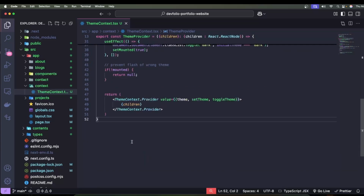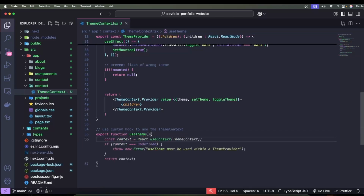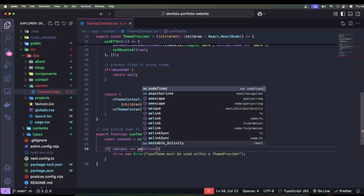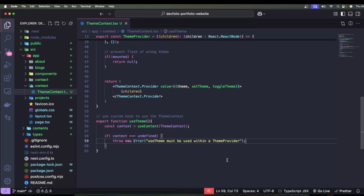Okay, lastly after completing this, we'll just use a custom hook to use the theme context. For doing that we'll have export function, and we call it useTheme. This is the function name, and the function will be something like this. We'll simply define context, and we'll call useContext. Let me import it from React. Inside it we provide our theme context. After creating this context, if context equals undefined, we can simply throw a new error, something like: useTheme must be used inside a ThemeProvider. Otherwise, from here we return the context. Okay, so we are done.